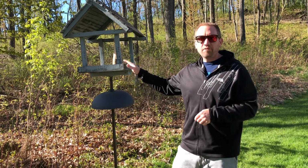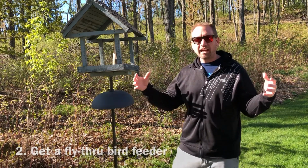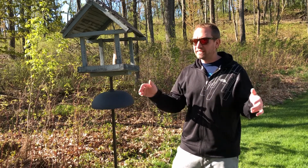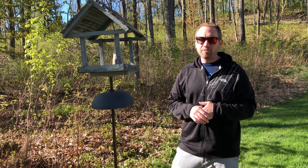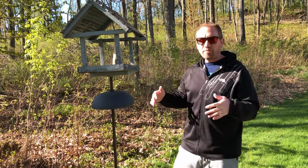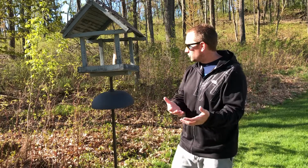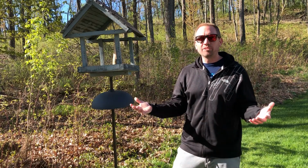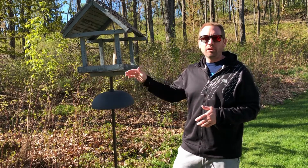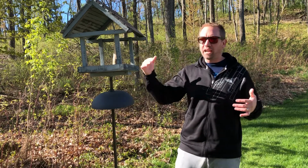But that's another option. Okay, so tip number 2. Get yourself a fly-through bird feeder. I know the other ones are attractive that have big hoppers. You can load them up and you think it'll feed for weeks or a month with that giant bag of bird seed, but birds prefer this. And I believe it's because the bird seed lays on the bottom out of a tray here, and they can pick through and get the particular seed they prefer. Once I changed to this style bird feeder, my number of variety and number of birds just exploded beyond the standard bird feeder.